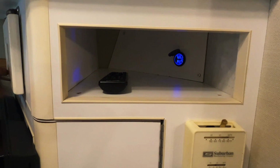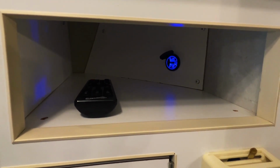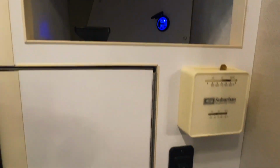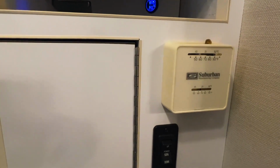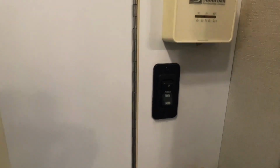Got a spot over here where the VCR would have been originally. Our guys added a DC charging station with USBs there. So that's run directly to the coach battery. You can plug your phone or your iPad in there. This thermostat here runs our propane furnace. Again, that's that switch that runs the power sofa up and down.